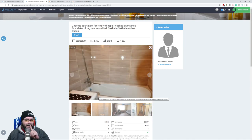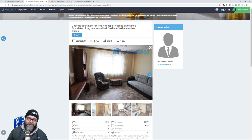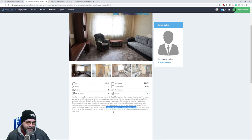I think this might be another washing machine next to the bath. So maybe that's just a Russian thing. And look, good tiling work. So this is our new place. It's two floors. I think that's second floor. It's got repair quality 4. I'm not sure out of how many or whatever, but 4's a solid number, I guess.